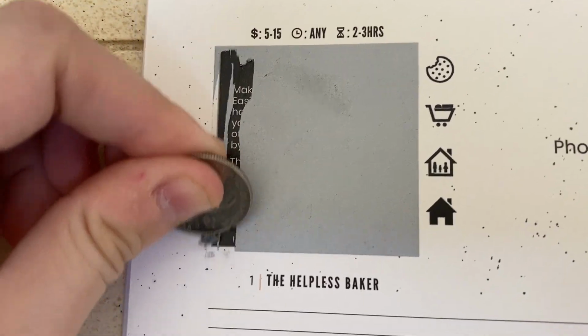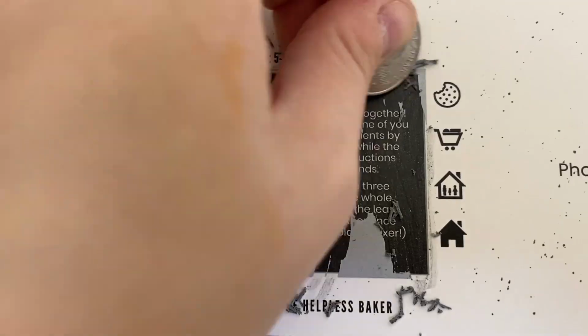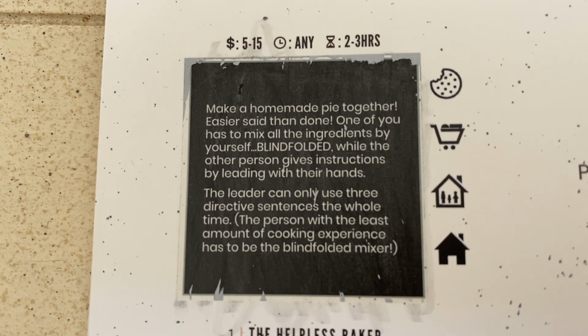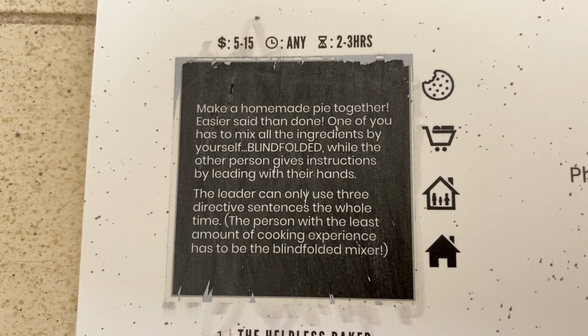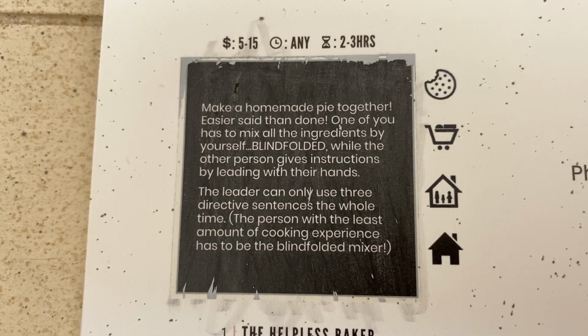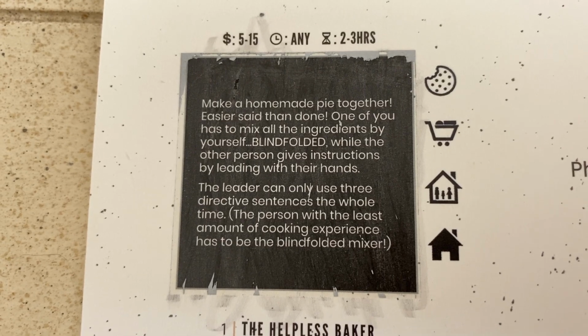Oh man, this looks like it has a lot of words on it. So it says, make a homemade pie together. Easier said than done. One of you has to mix all the ingredients by yourself blindfolded, while the other person gives instructions by leading with their hands. The leader can only use 3 direct sentences the whole time. The person with the least amount of cooking experience has to be the blindfolded mixer. That's gonna be challenging, so who's gonna be blindfolded? Me. This will be very interesting.